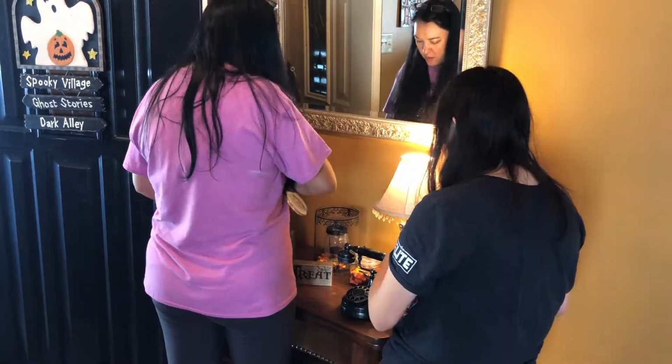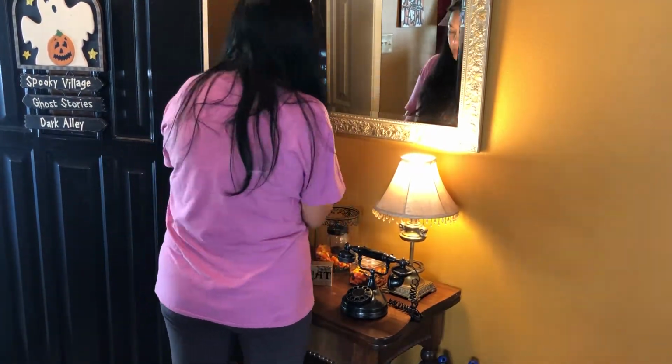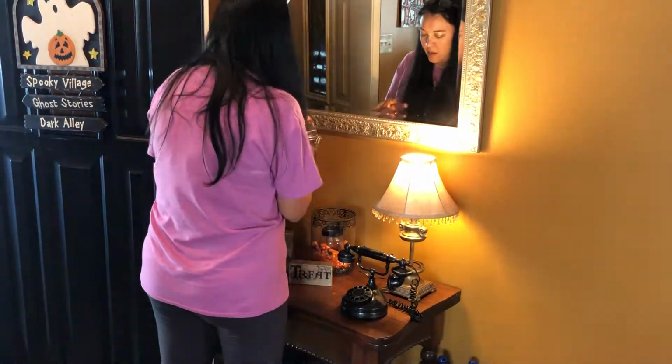And just a little trick right here, we had some old candy corn. We're gonna go out and buy some fresh candy corn. So we're just using this as filler around our votive candle holder. So it looks really cute and festive.